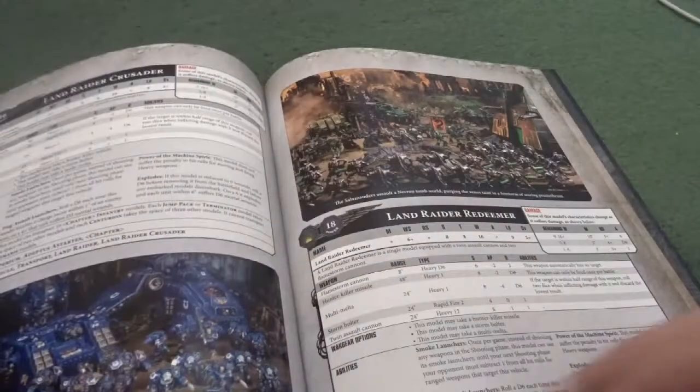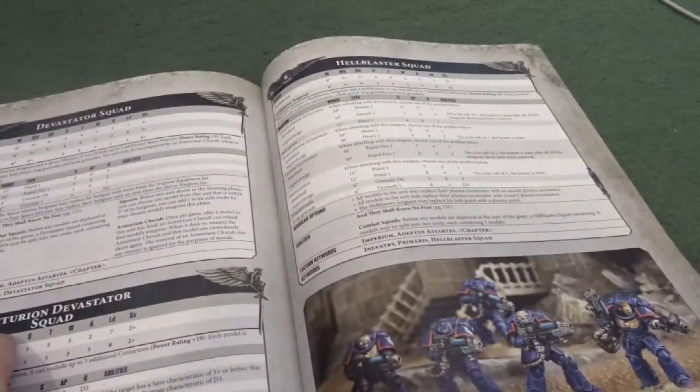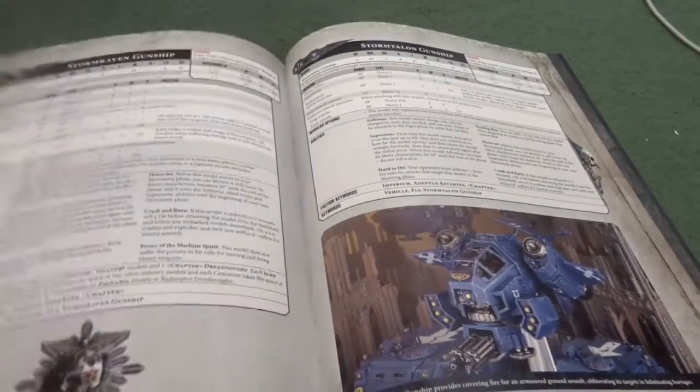So we're onto the vehicles now. Heavy vehicles, there isn't the repulsor. Does that mean... sorry, heavy support. I think that means the repulsor is a dedicated transport. Yeah, it is. Here it is. So just doing a quick look at these rules for it. But yeah, it's a dedicated transport, which I wasn't expecting. This codex has a lot of that so far.